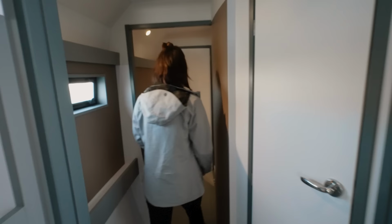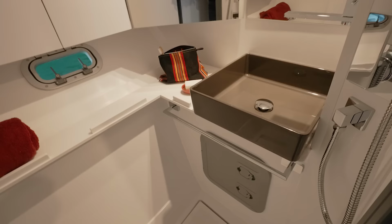Continuing on, little mini washer dryer. Oh yeah. Got the bathroom there. Dagger boards are inside here, and then you've got your shower and your sink.